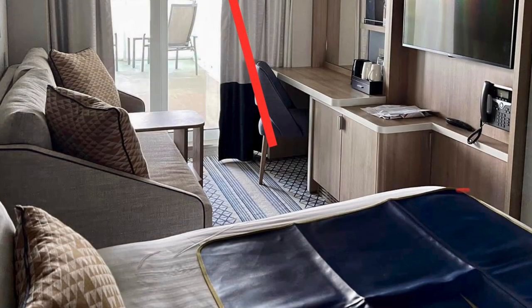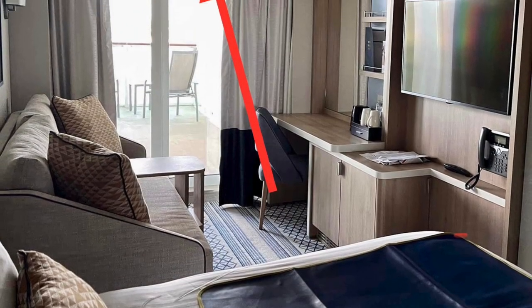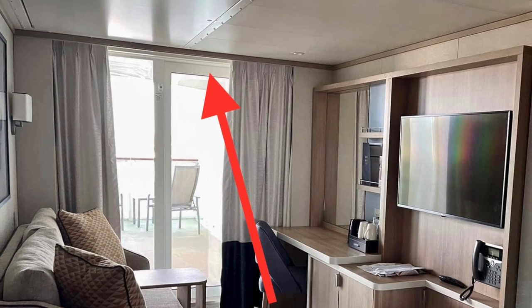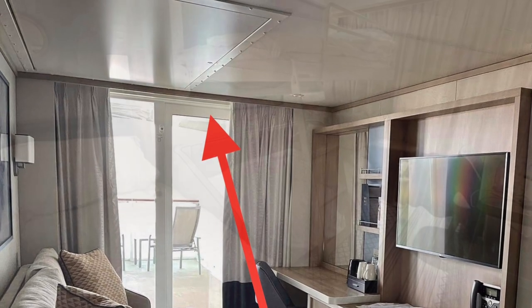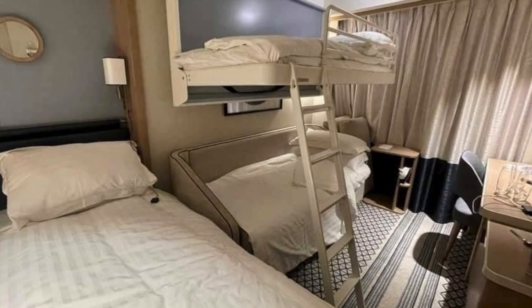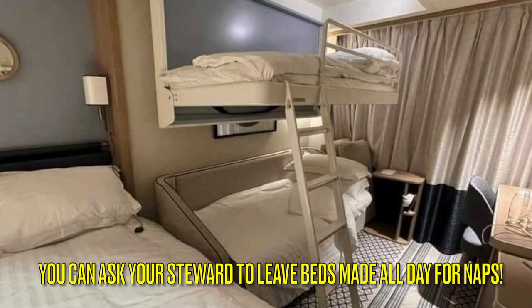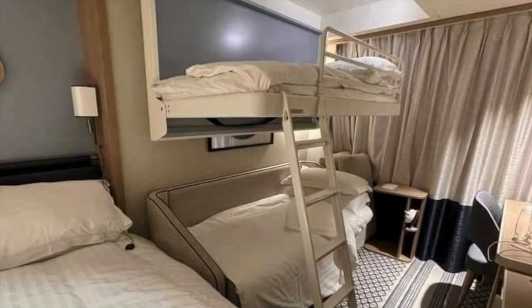Deluxe balcony rooms also have an option for a fourth passenger. The fourth passenger will sleep in a Pullman bed that descends from the ceiling. This is what the bed looks like when it's fully made up. It does have a guardrail and a ladder to make access into it and out of it easy.